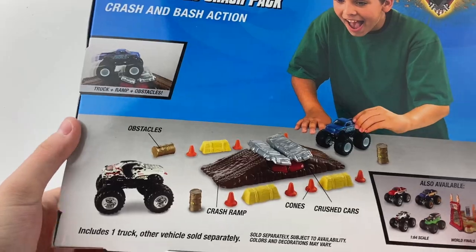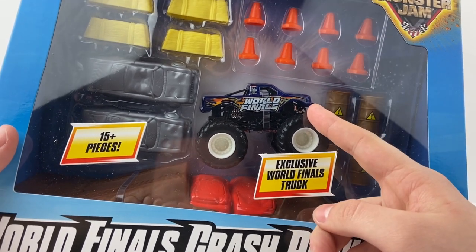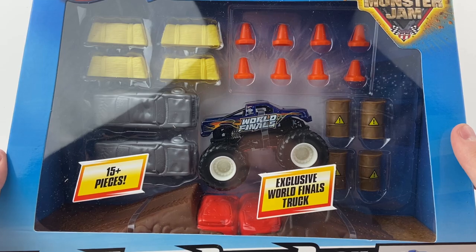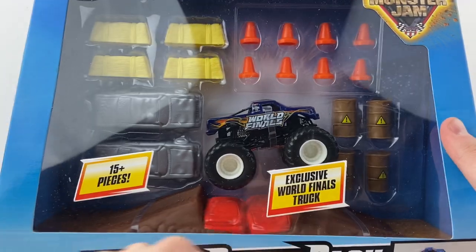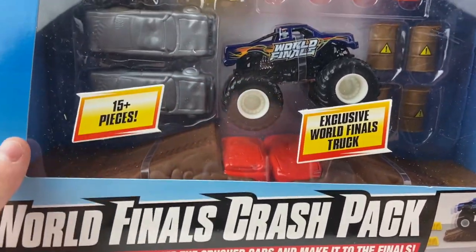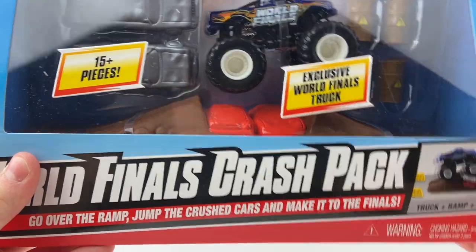So as you can see, it comes with obstacles. I probably should have mentioned that. So the first thing that you get, more than 15 pieces, the first thing you get is the exclusive World Finals truck, not to be compared to the other World Finals truck that appeared in the World Finals Stunt Stadium. But we get 4 hay bales, 8 traffic cones, you get 4 barrels, and then 2 gray crush cars, and then you get the very nostalgic, oh yeah, look, hey, there's me! Then you get the very nostalgic ramp in the back with the, what is that, orange? Yeah, it's like orange.